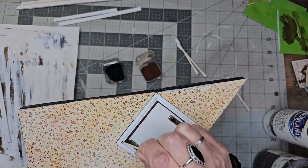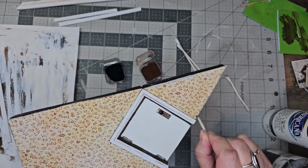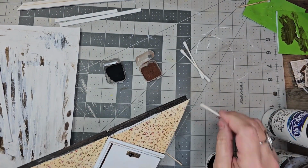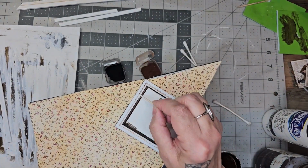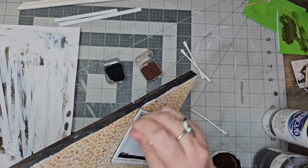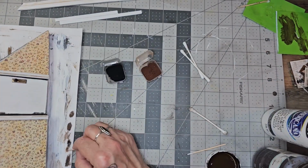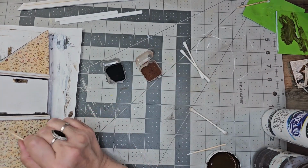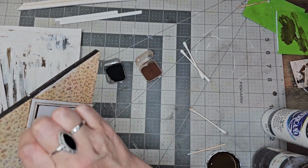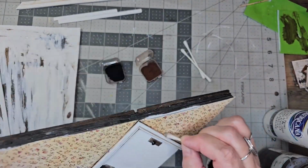And now I'm going into the door frame to do the same thing. I'm also going to add a little bit of this on the outside of the door frame around the wall, and then I'm just going to spread that around and blend that in as well. The wallpaper is already naturally aged and stained, and I'm not really sure if that's the way it was when it was first put on the walls or if that really aged over time. But I don't have to do anything to it. I'm going to leave that as is. I love the way it looks.